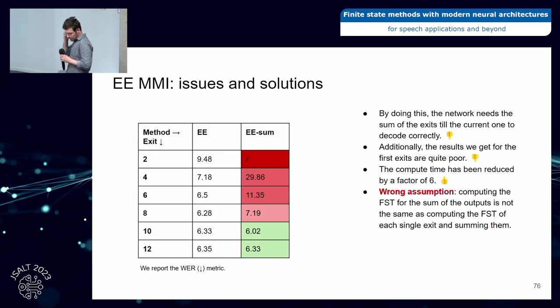Okay, so basically, the performance is not very good. I mean, we get a slight improvement for the last 2 layers, but unfortunately, when we proceed backwards into the network, the performance is not very nice. And here we speculate that the wrong assumption was that if we compute the FST on the sum of the outputs, this is not equivalent to computing the FST on each single early exit and then summing them.